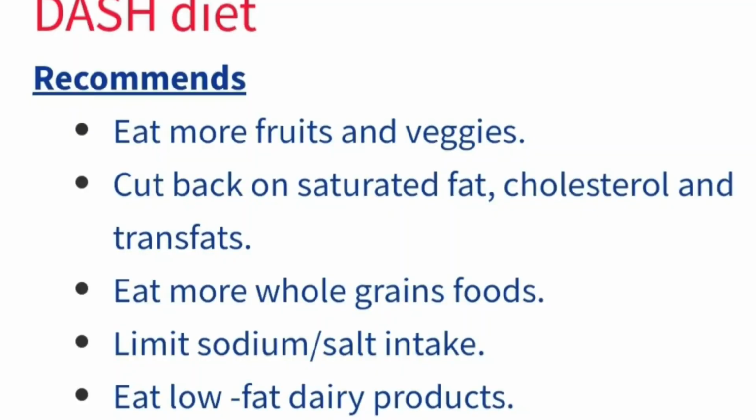The DASH diet is the healthiest way of eating because the diet recommends eating a variety of fruits, vegetables, and low-fat dairy products. Like I always recommend, eat a rainbow of vegetables. You can actually mix more than 3 different types of vegetables of different colors, because each color represents a unique vegetable. So always be diverse in how you choose your vegetables. Don't eat just one type of vegetable. Be diverse, because even in the same food group, each food gives different nutrients.